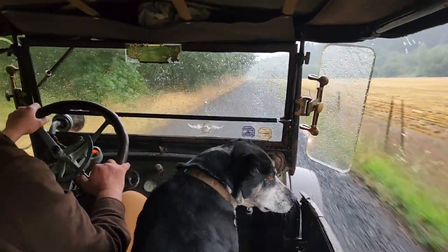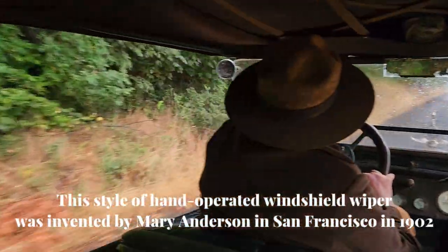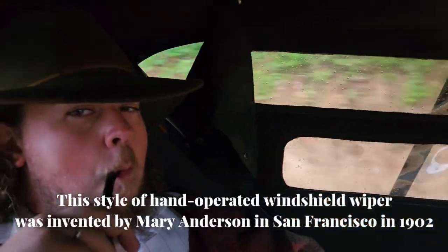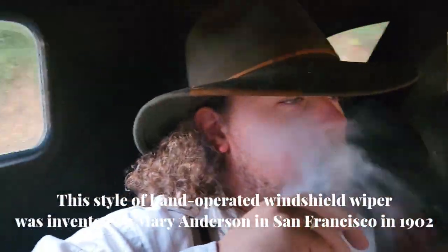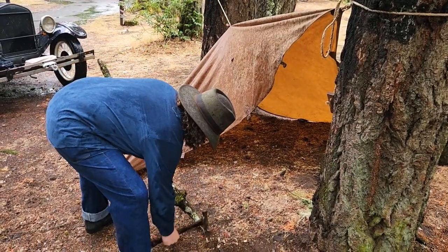Now, you may have noticed Linus operating the windshield wiper there. These cars did not have automatic windshield wipers yet. In fact, the hand windshield wiper was still a fairly new invention. So we got to put it to use this weekend, and it did very well.